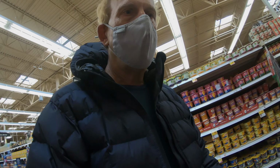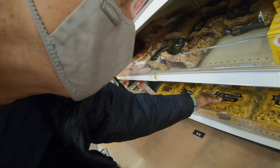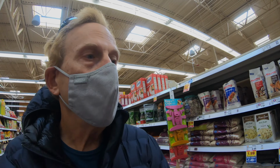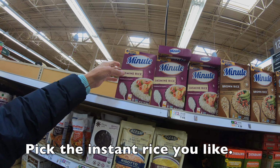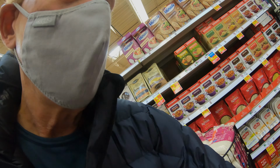First thing to get is some egg noodles. Egg noodles are really easy to cook, tasty. They're higher in protein and calories than a lot of other pastas. So put those in the cart and head off for some rice. Here on the rice aisle, get some instant rice, cooked in 5 minutes.